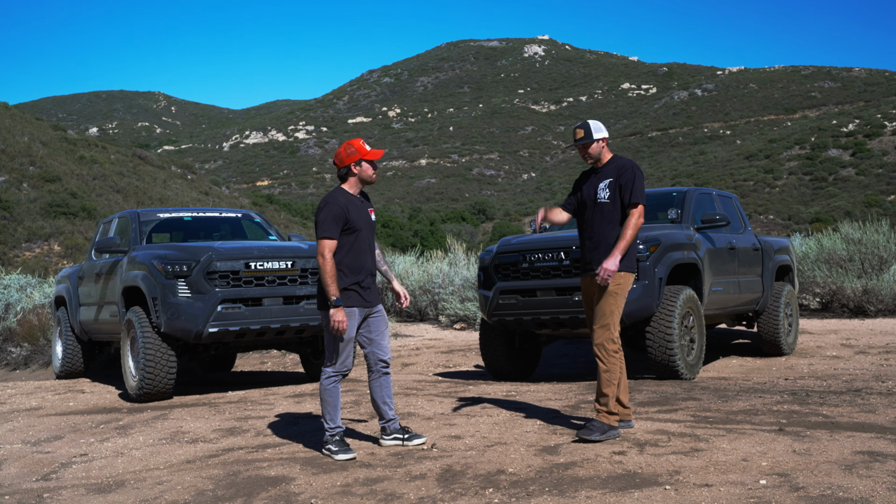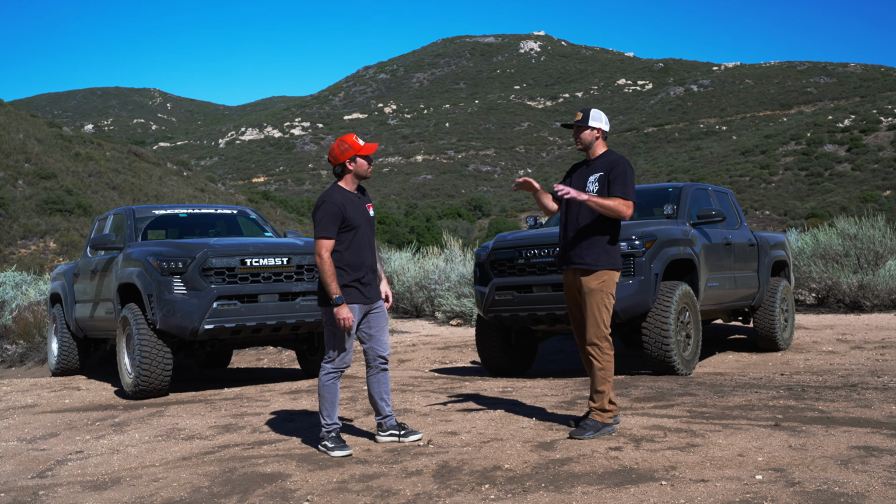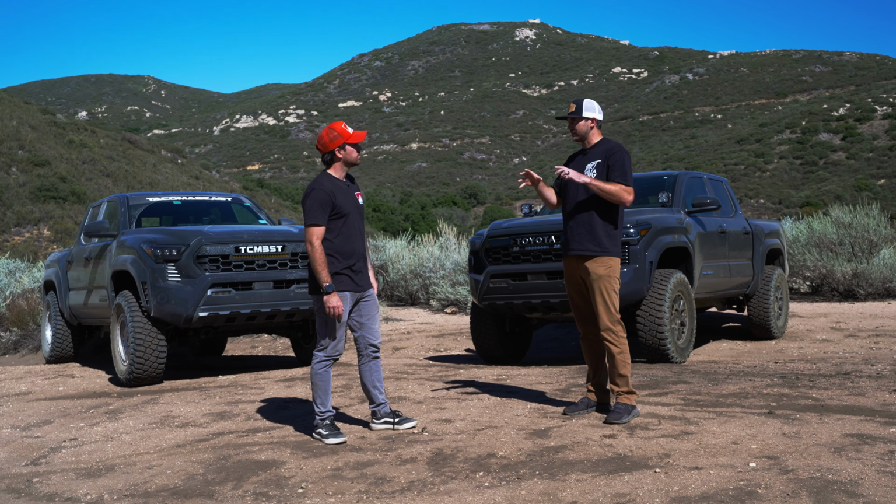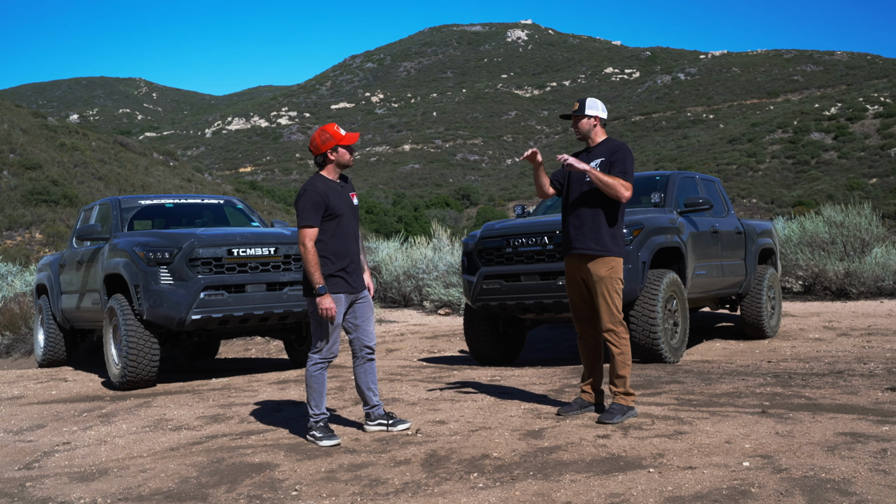And that's what's cool, there's a clear divide between the two different mid-travel packages. It's not really an unsure thing. If you know how you're going to use your vehicle, there's a clear differentiator between these two.